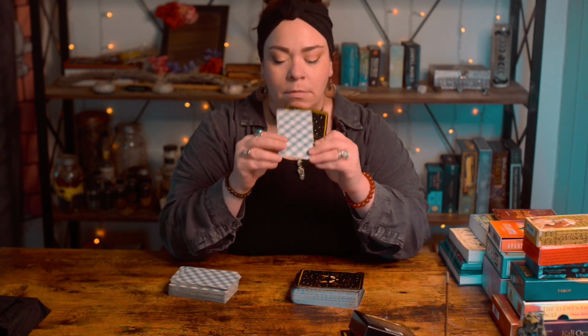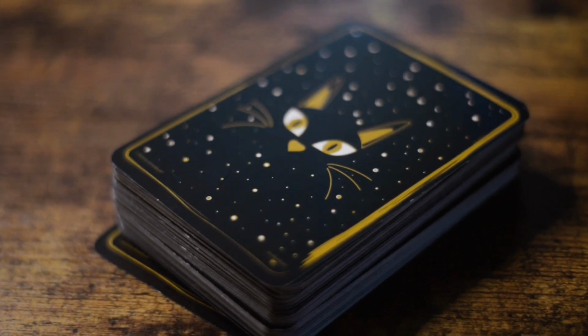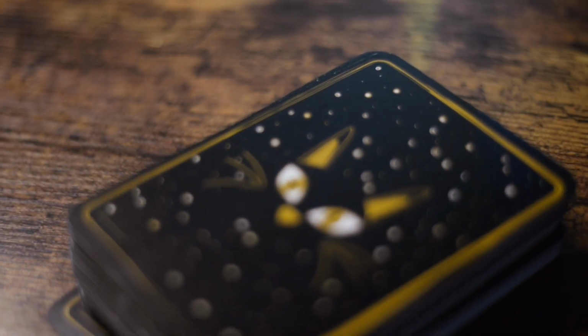Classic, old school Rider Waite deck. Black Cat Tarot. As you can see, it's notably larger. This is Oracle card size. That's the only downside I have on this deck. I have things interesting to note, but I have nothing else negative to say about it. It's just really large. I can, however, still shuffle it.